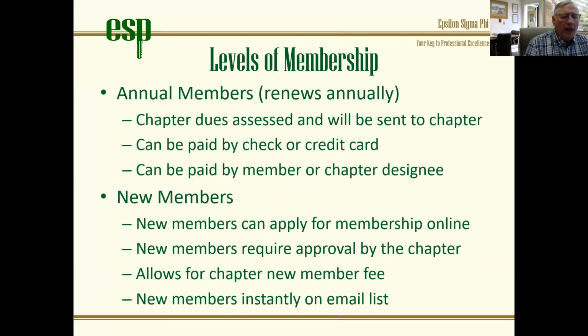If I'm a member and I renew, my chapter dues and my national dues will be all on a single invoice, and that can be paid either by check or credit card. We have some chapters that have a unique situation. I think Oregon is one. Ohio is one where they have essentially a JSEP organization, and within the confines of their university, all of the money is collected, and we have a plan on how to deal with that.